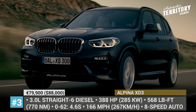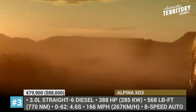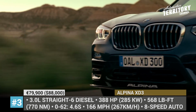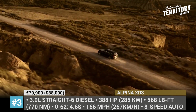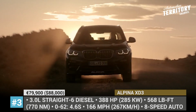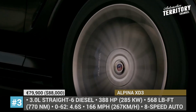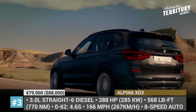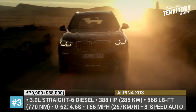With the latest generation 8-speed sport automatic transmission, the XD3 needs just 4.6 seconds to sprint to 62 miles per hour from a standstill, topping out at 166 mph. The SUV's exterior and interior get classic Alpina ingredients such as LED headlights, a rear splitter, quad tailpipes, handcrafted steering wheel, and Alpina instrument display.